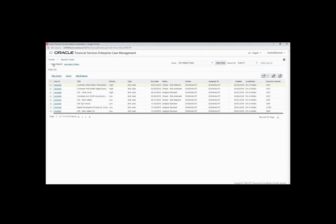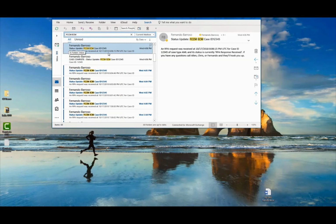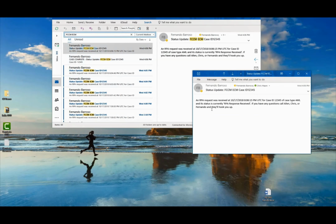On the screen, you're looking at the list of all the cases an analyst is working on. For the identified case, the analyst performs the information gathering step, meaning just by clicking or initiating that action, the analyst is initiating the robots to perform all the defined tasks. The robot starts by sending a notification email to all the involved users that the information gathering has been initiated.